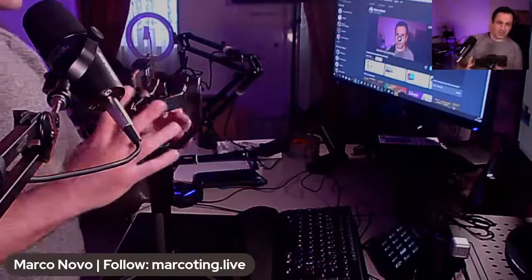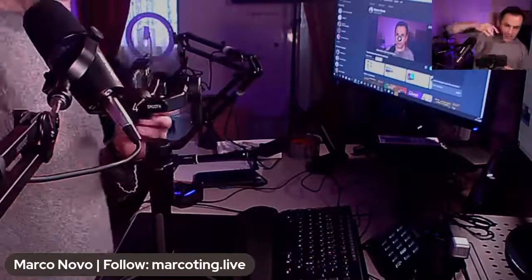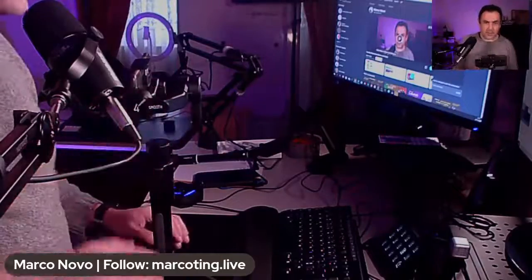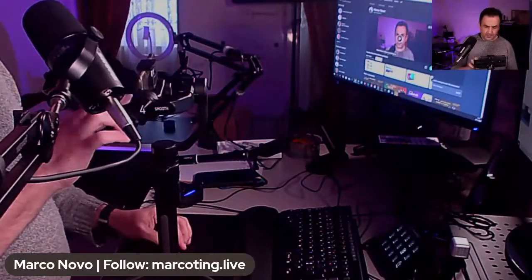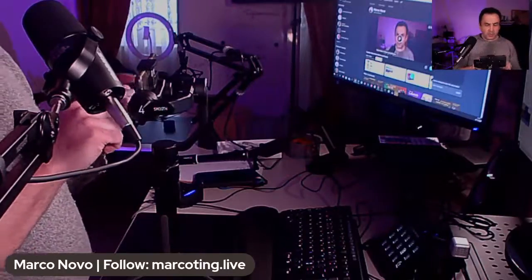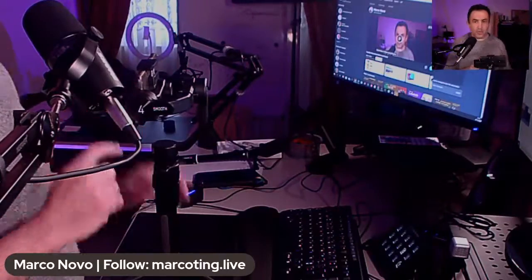Let me bring, oh my god, I need to go unblock the screen. This gimbal comes with a software so you can operate it easier. It's connected via Bluetooth.